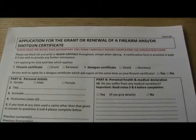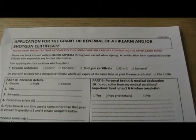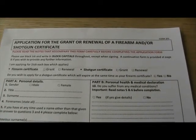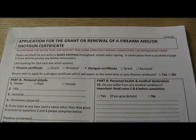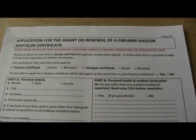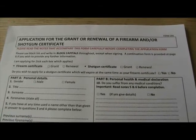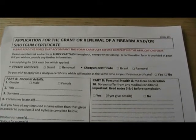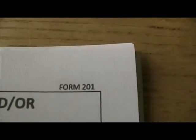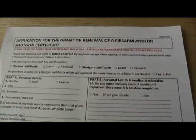Okay, so let's cut the waffle and get down to the actual application, and see what's involved. The first thing you're going to need to do is apply to your local police force for a shotgun certificate grant application. Nowadays the form is all in one, so you can use it to renew a shotgun certificate or a firearm certificate, or for the grant of a shotgun or firearm certificate. It's all in one form, and it'll be form number 201. You can download these from your local police force's website, or you can go and ask them to print you one off.